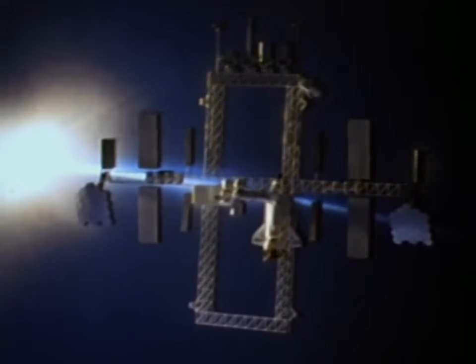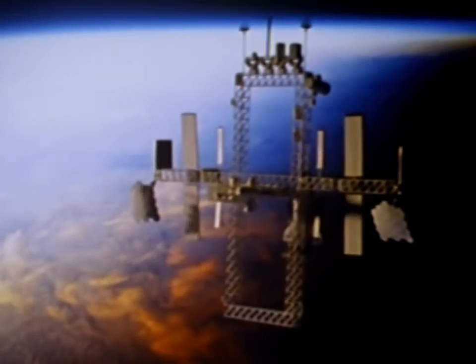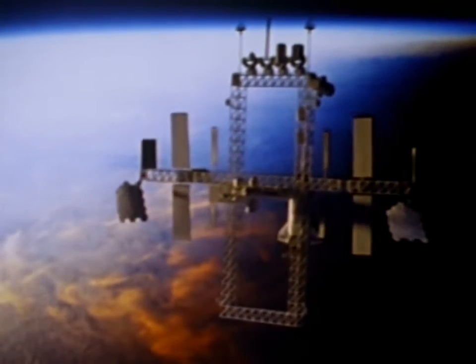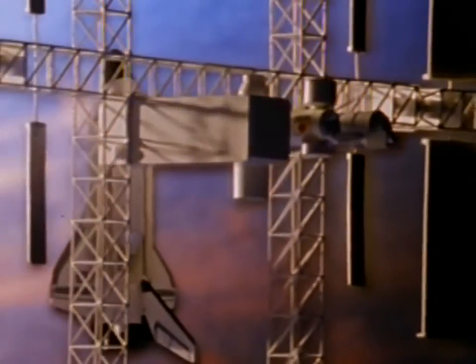A space station, another step in the continual building process, where each venture into space forms the foundation for exploring the universe. As man strives to reach new heights in space exploration, he must first develop the skills necessary to successfully live and work in the zero gravity of space.